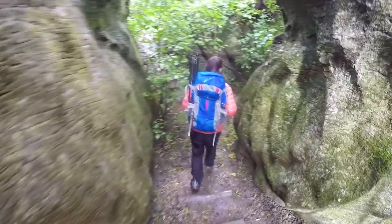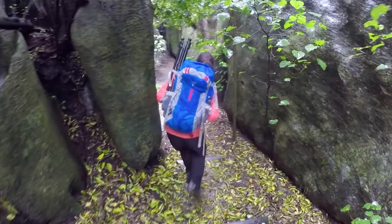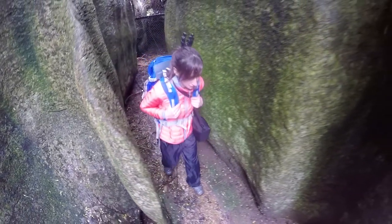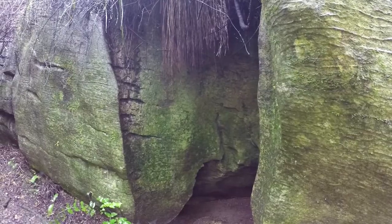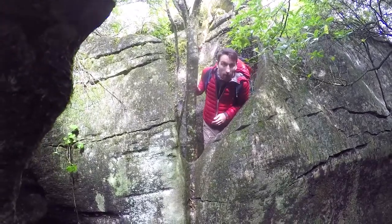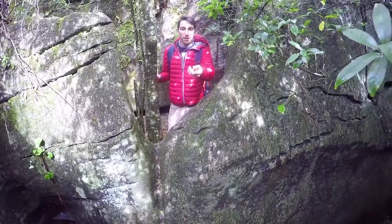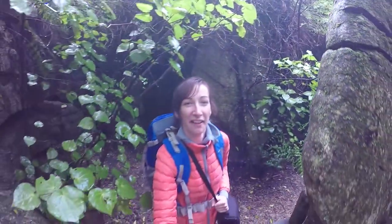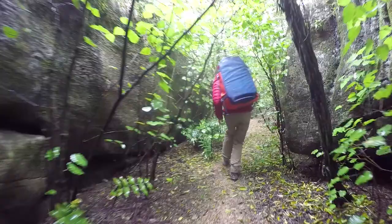All these limestone rocky outcrops absolutely covered in moss and vegetation. It really sets your imagination going wild. It seems like something for kids, but man, it's an amazing place to visit. What are you doing on that side? Where are we? This is pure madness.